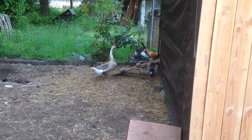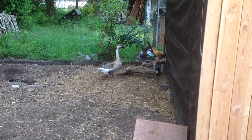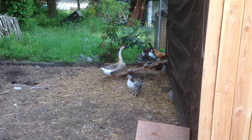And then that's my buffed, black-tailed buffed Japanese bantam rooster. And the hen's inside the coop.